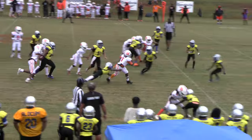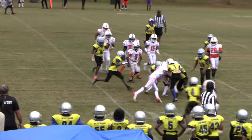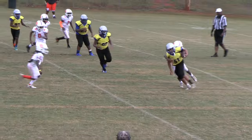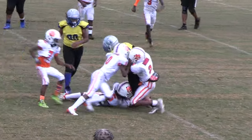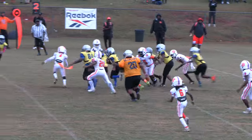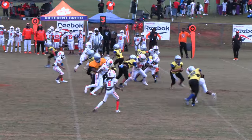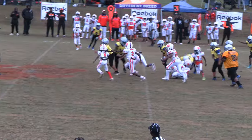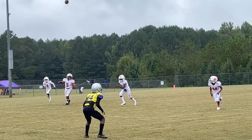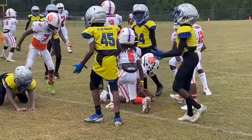It's a run play. Number five. Good yard! Another run. Oh, great block. Get out of there, Zero. That's a big boy. He gets it. Quarterback keeper. He's still on his feet. Oh, first down. Perfect. Get it. Yeah.